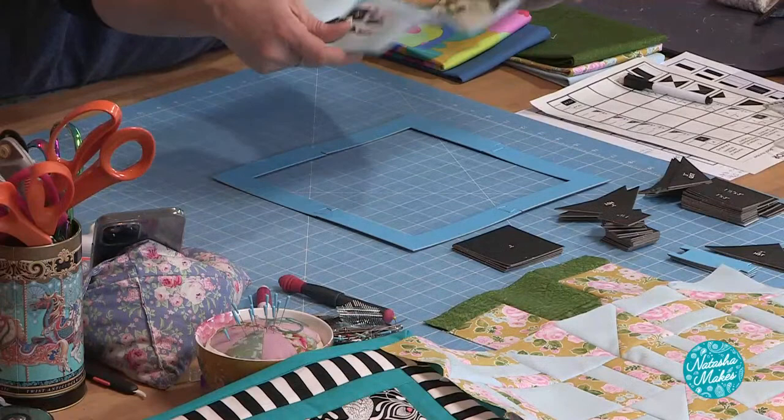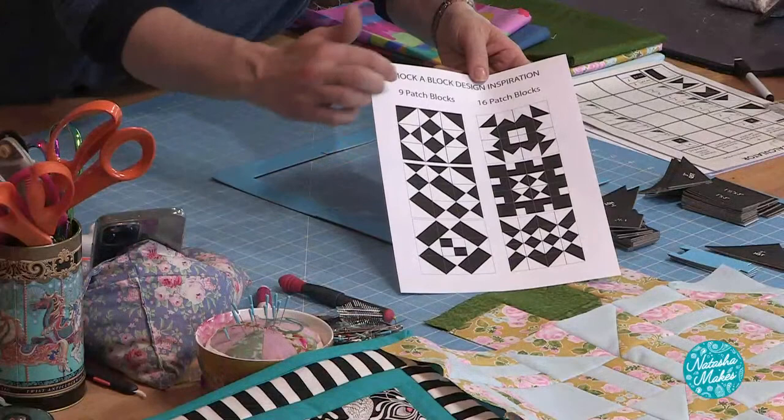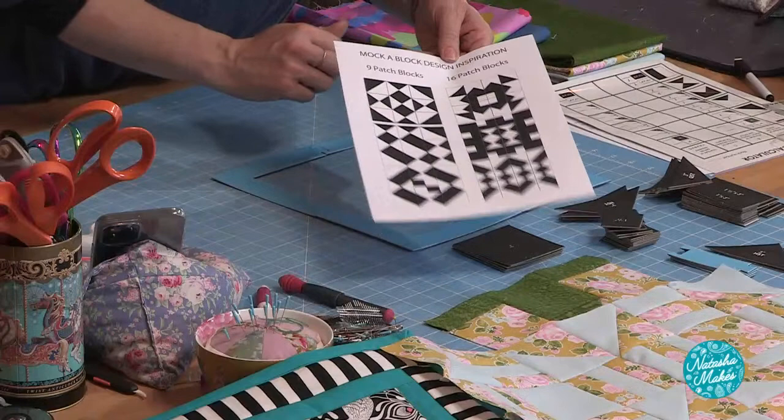Like so. And on Hayley's website you can also download an ideas block. So if you want ideas as to how to do 9-patches, this is just an ideas sheet. I should have printed this off in color because it shows you how everything goes together. So we can either borrow one of those or we can do our own, but it's there, isn't it? I love this. Just beautiful. And you start to see different things.